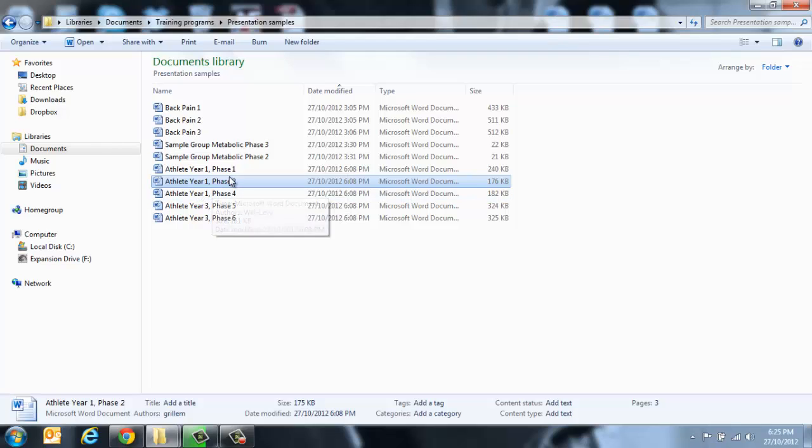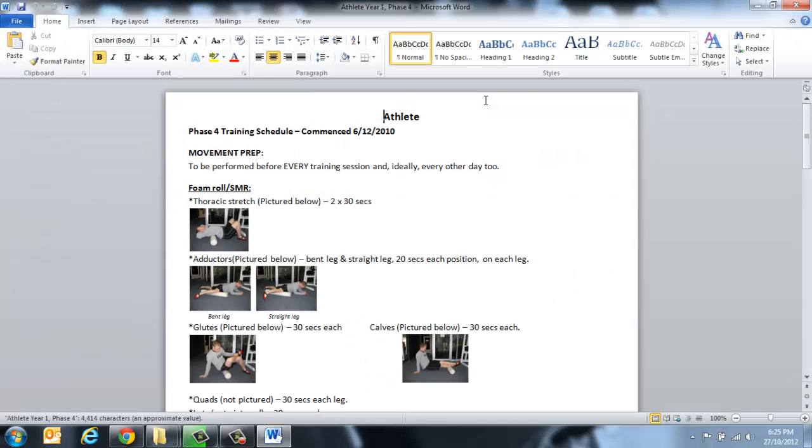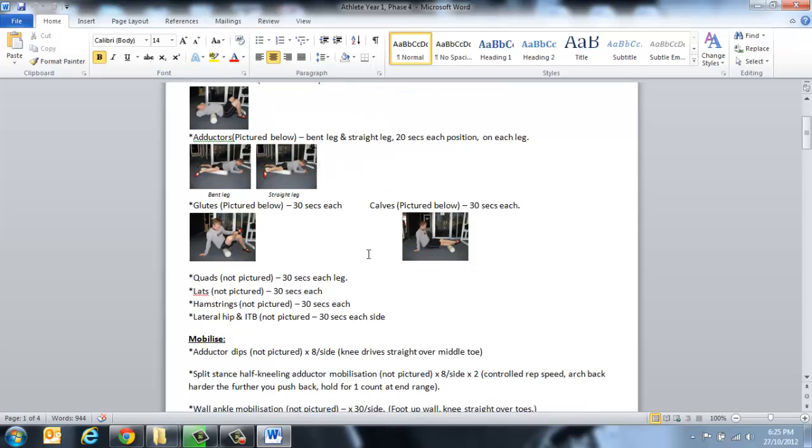Okay, and then just skipping over. So that was phase 1, phase 2. Skipping ahead to phase 4, and this is called year 1. This is 2 years ago. This was October through till around about December. Pretty sure this is December, yeah, December 2010. And this was his last program before he took off. He was flying out to Europe straight after this.